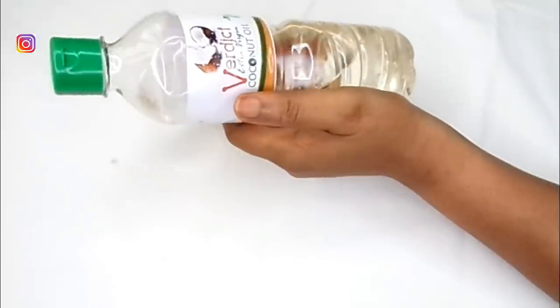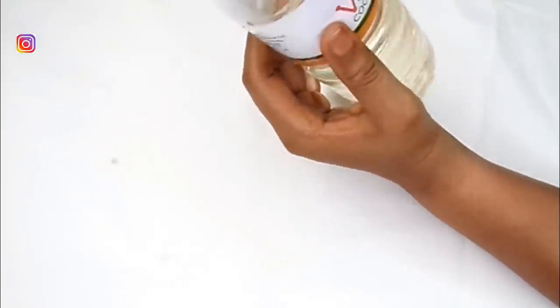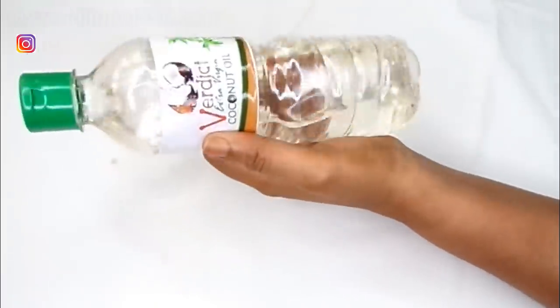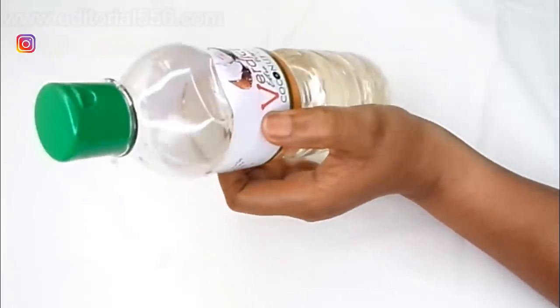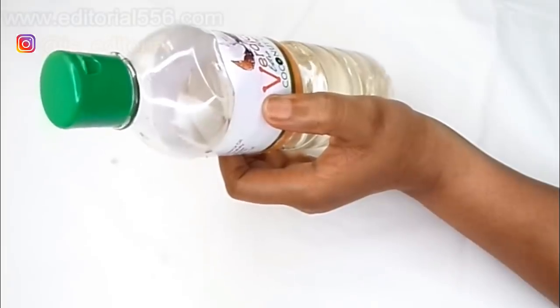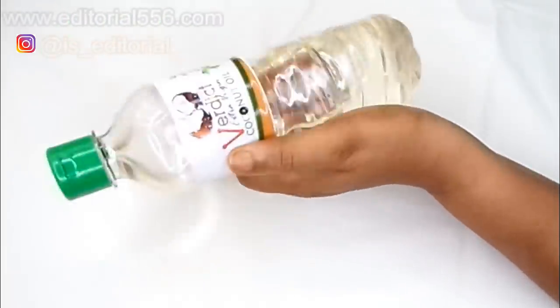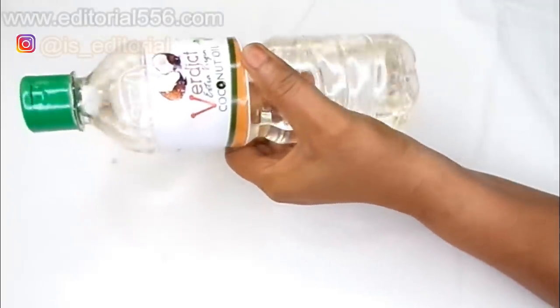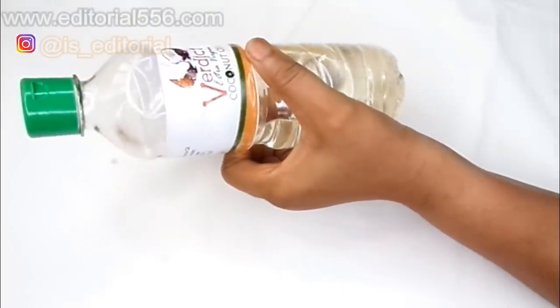And then we're going to be needing coconut oil. Now coconut oil is a great remedy that works wonders for damaged skin. It repairs the skin, it gets into the pores, it protects the skin against sun damage, and it will also remove sunburn.